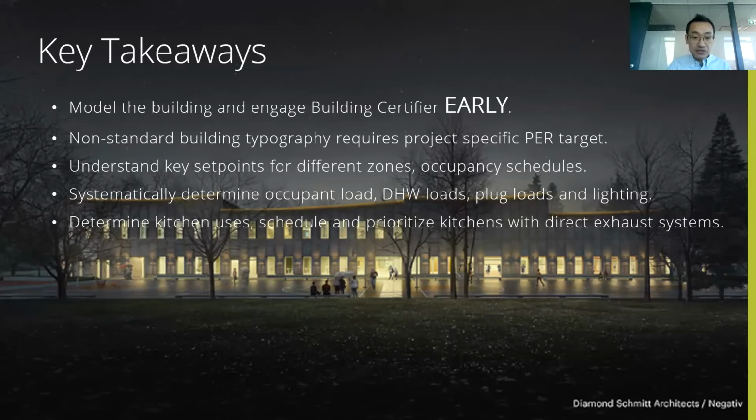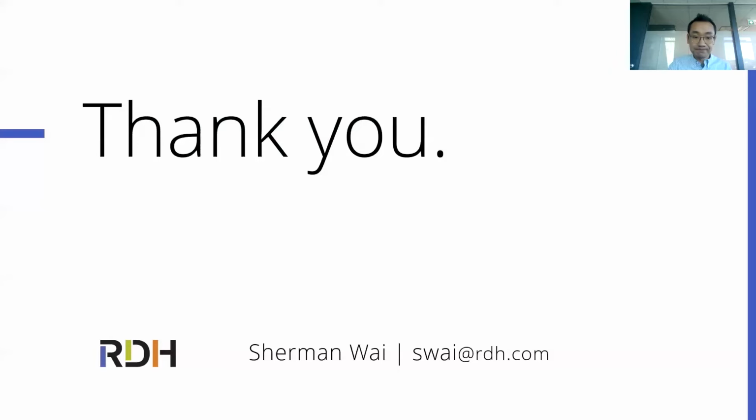Determine key kitchen usages, and apply the appropriate ventilation solution to the kitchen usage. And then iteratively refine the assumptions and inputs as the design progresses. And that's it.